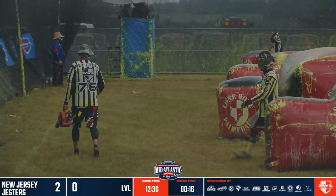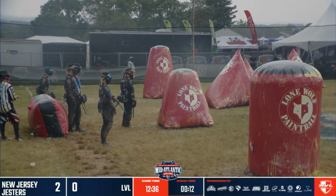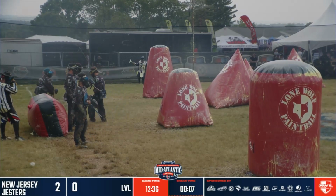Looks like we're about to start the clock back up. Beautiful weather there today, though. Absolutely. I'm enjoying the breeze. Very breezy. It's cool. It's shady. Not too bad.